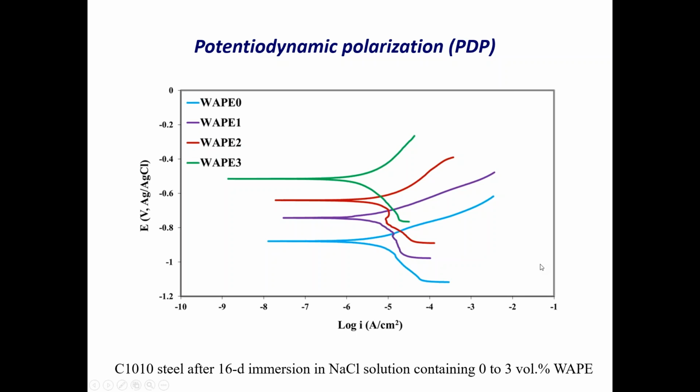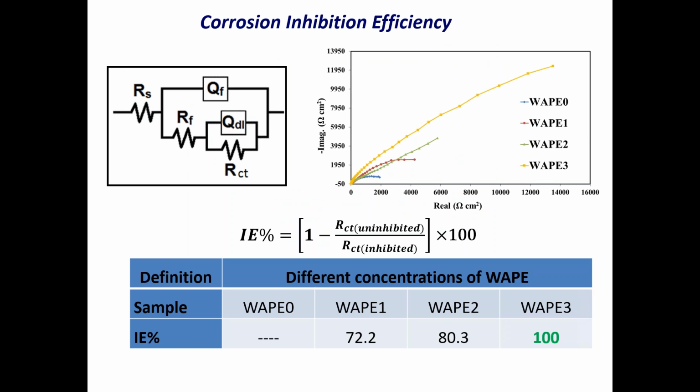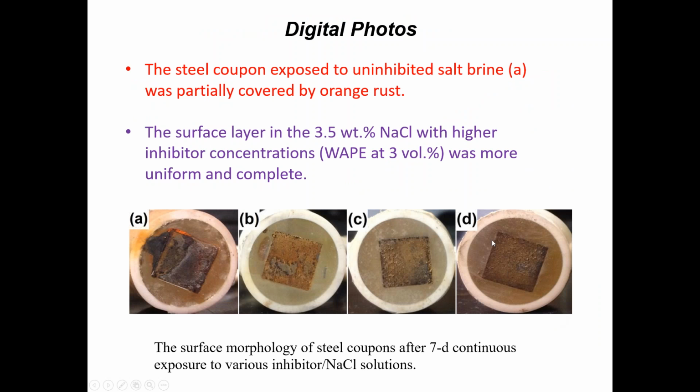When blended at 3% by volume, it was the best. And after 2 weeks, what we saw, the corrosion rate basically reduced to close to 0. So we have a corrosion inhibition efficiency of 100%. Now, that doesn't mean it's a shiny surface. What actually happened is you're forming a very dense rust layer. Basically, no corrosion was possible anymore.